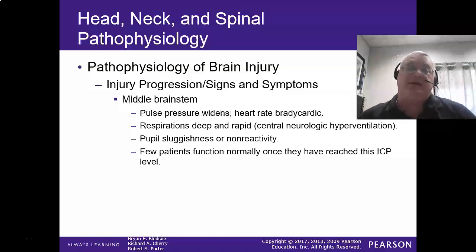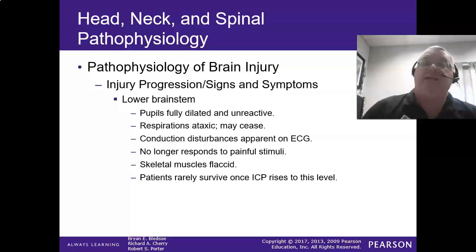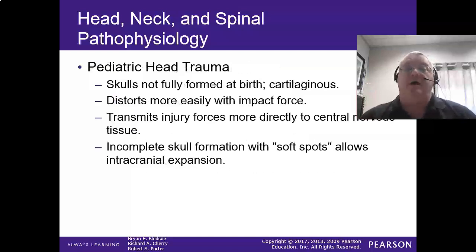By the way, when the midbrain gets squished, that's when your pulse pressure widens, your heart rate goes bradycardic, and the pupils will become sluggish and non-reactive. Yes, the pupils are the windows to the brain for us, and we really need to take a good look at the pupillary responses, especially when we have an altered mental status. It might be the difference between knowing whether or not this patient is actually having a brain injury or an anoxic injury versus something else that might be affecting them.